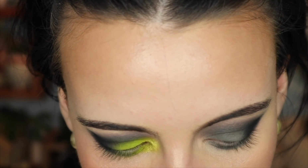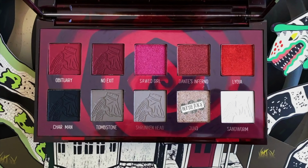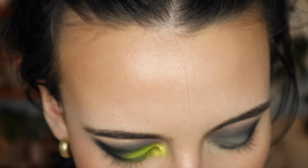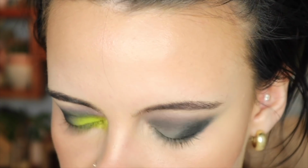And I'm gonna take this little pencil brush. At first I was gonna leave it all cool toned, so this is why it looked like that. I was going to add the shade Juno, which is this beautiful shade. I do find this shimmer shade has some inconsistencies compared to all the other shades. This one is quite soft, therefore it's quite crumbly as well and pretty flaky. That's the only shade that I am disappointed in.